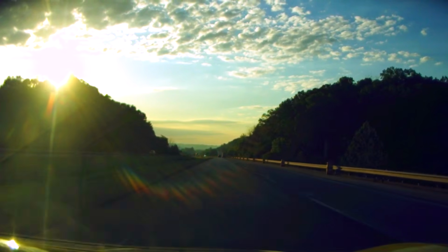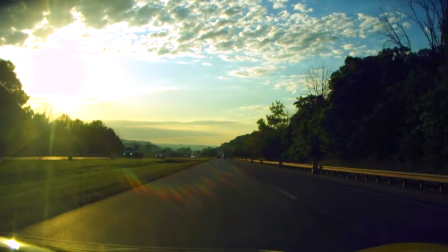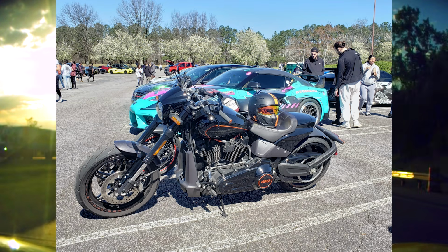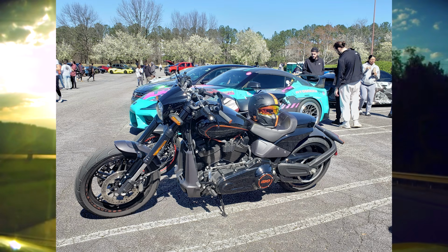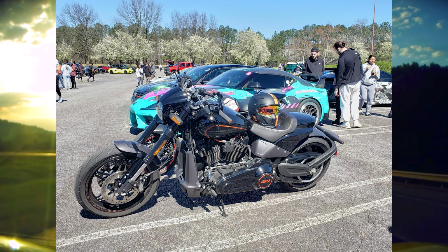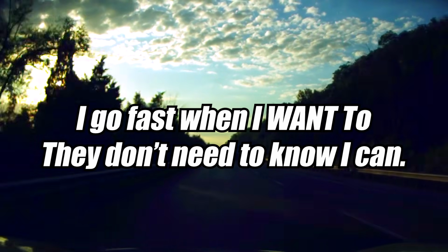It's no secret that people think Harleys are slow. Even if they don't know about Harleys and don't know motorcycles in general, if they look over and just see a black motorcycle that doesn't have any super flashy mods that's also not blowing out their eardrums, most people, be it sports cars, other bikes, they tend to just leave me alone. I go fast when I want to go fast. They don't need to care, and neither do I.